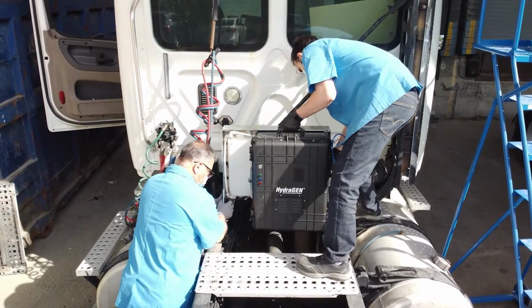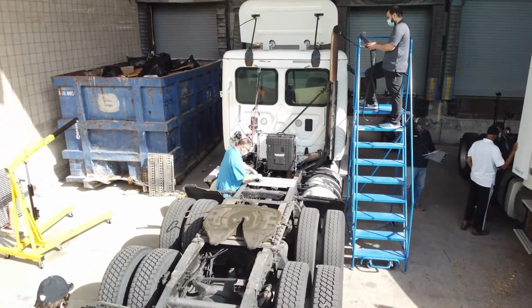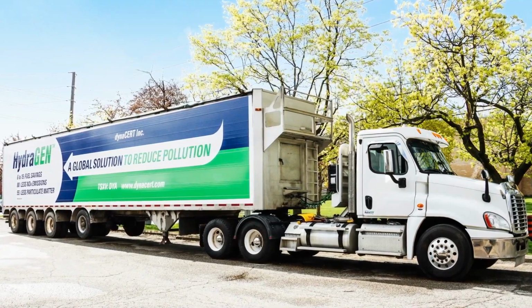All of the units are installed by authorized dealers or authorized installers for Dinosaur. We handle the install, because the equipment is quite specialized and needs to be installed in a certain way. But it's a very simple retrofit on a Class 8 truck.